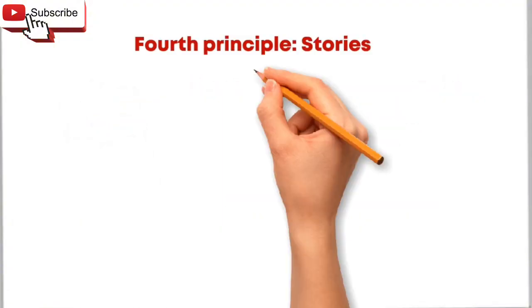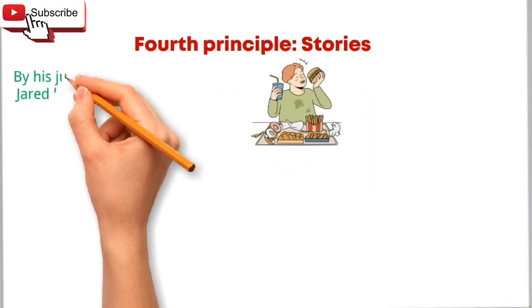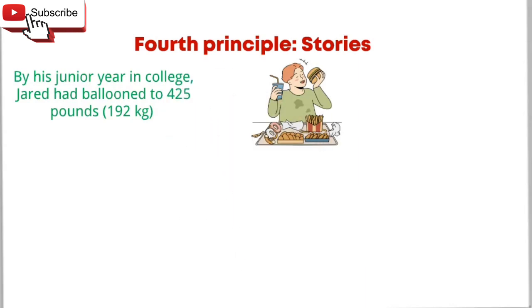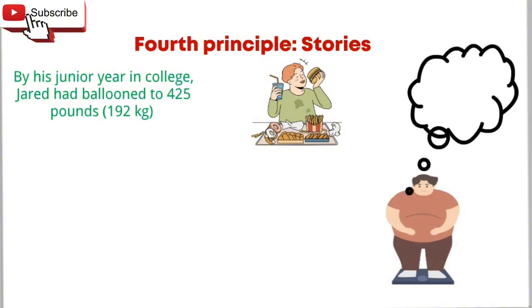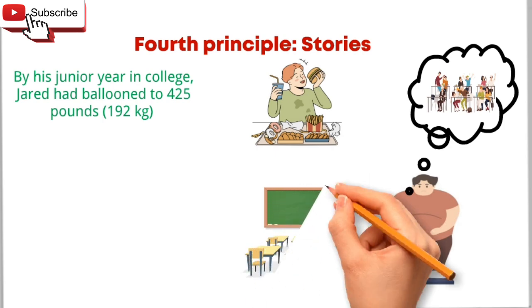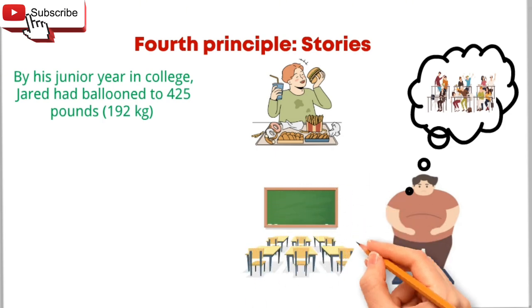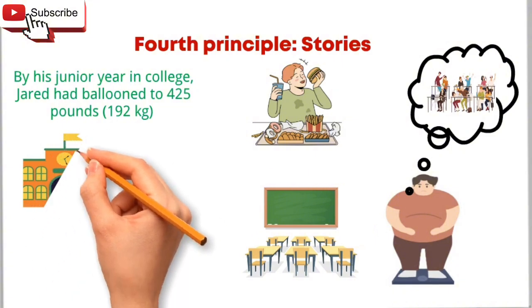Fourth principle, stories. A boy named Jared had a serious weight problem. By his junior year in college, Jared had ballooned to 425 pounds, 192 kilograms. He wore 6XL size shirts, which is the largest size. His life's decisions were controlled by his weight. When he registered for a class, he didn't base his choice on the professor or class time like most students. He based his classes to register on whether he could fit into the classroom seats.